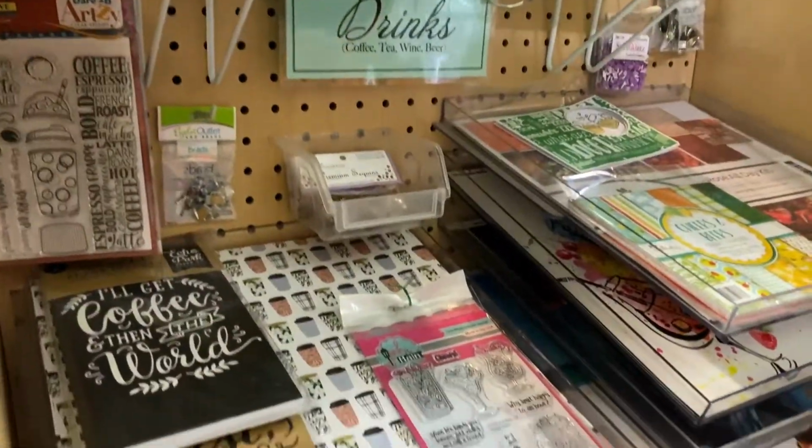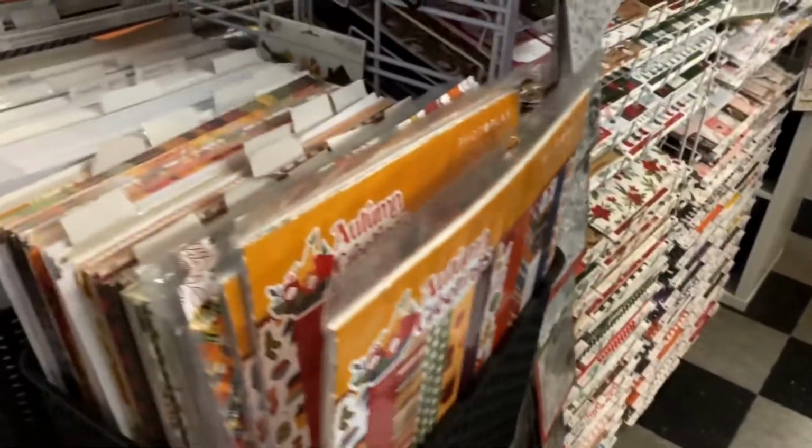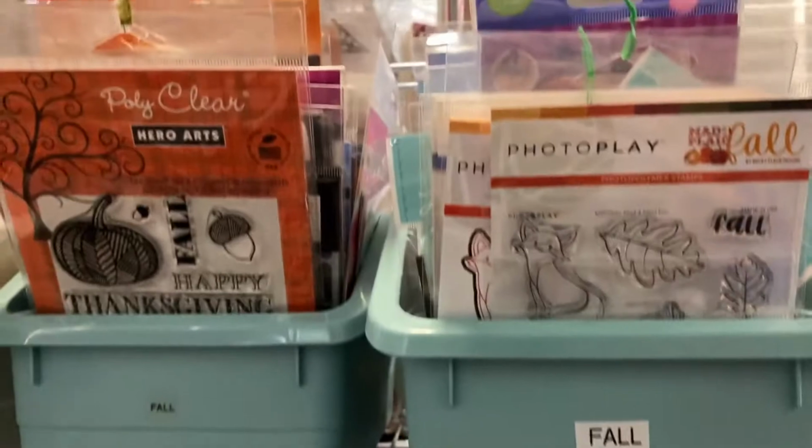She will help you. See, this section is drinks and beverages. So lots of coffee and tea and all of that. And again, she has the 12 by 12 sold separately, so you don't have to buy the whole collection. You could just get the cut aparts if you want.